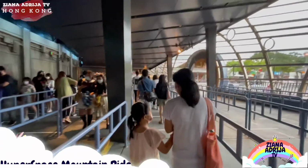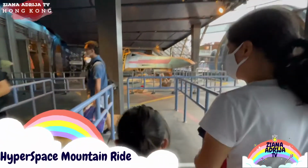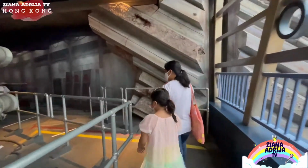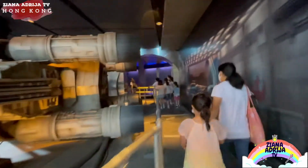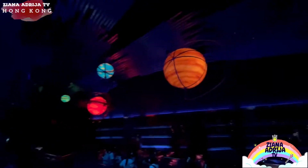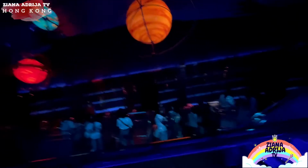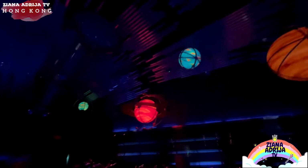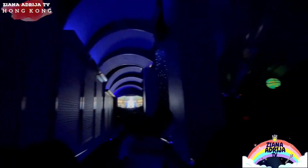What's the name of this now? Space Mountain. Use the express pass. Look, there are lots of kids, baby. Look, baby, you can see it here. Look at the planet. At the ceiling. A squadron from the base has a solid mission. Good luck, and may the force be with you.